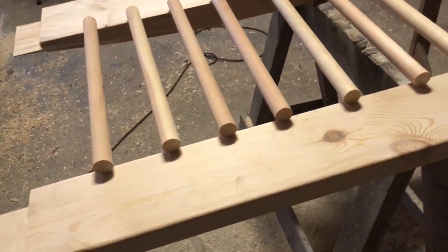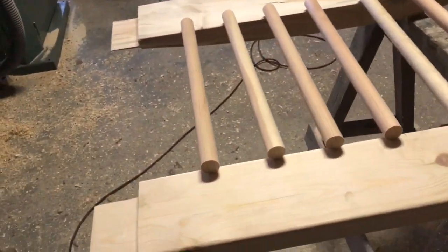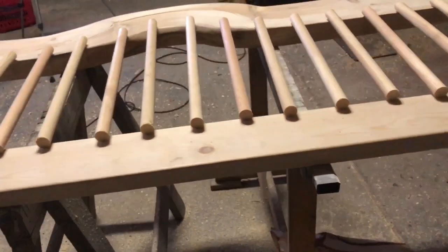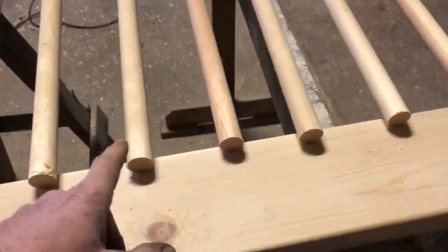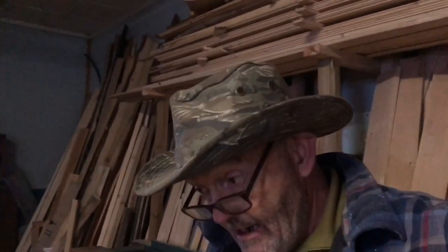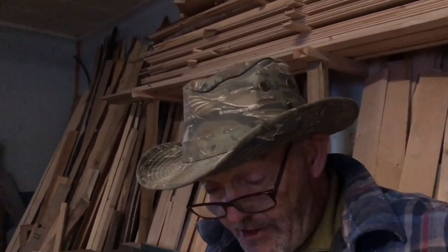Well, so I got enough dowel with no spare. And these are 28mm. And the biggest boring bit I've got is 25mm. So my initial idea was to suck up the expense and drive to town and get a 28mm bit.